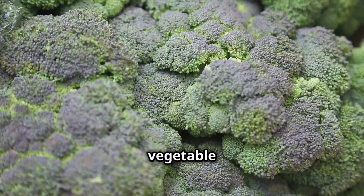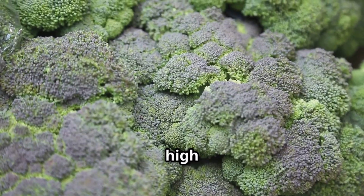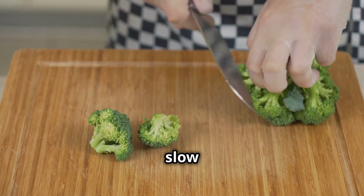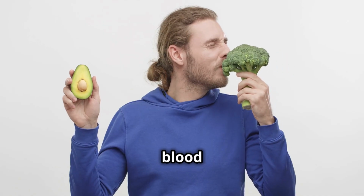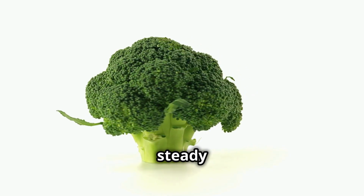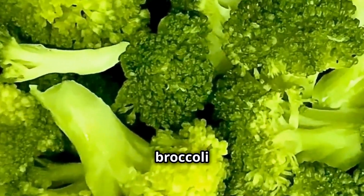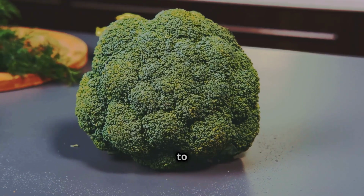Broccoli is an exceptional vegetable for individuals managing diabetes, primarily due to its high fiber content, which plays a crucial role in stabilizing blood sugar levels. The fiber in broccoli helps slow the absorption of sugar into the bloodstream, preventing rapid spikes in blood glucose after meals. This makes it an ideal choice for those looking to maintain steady blood sugar levels, while also promoting digestive health.